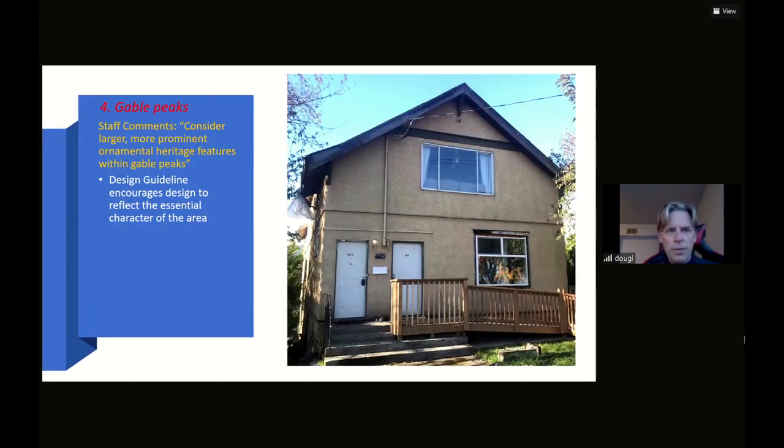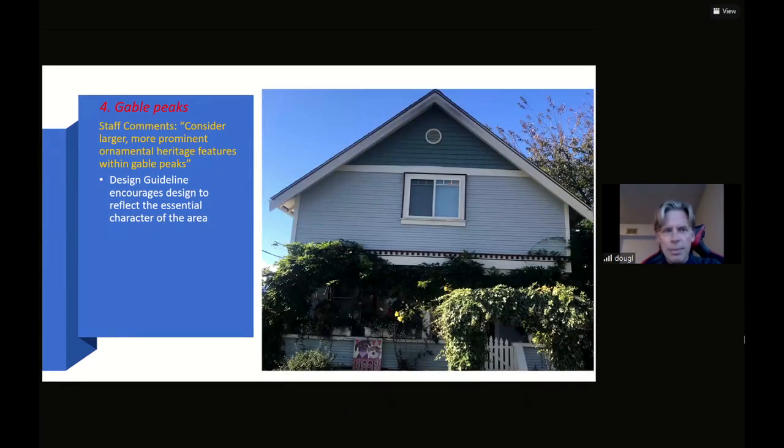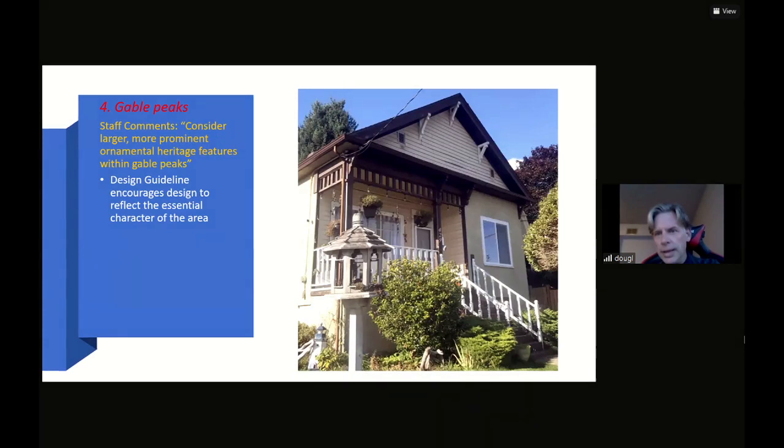Staff comment 4 was to consider larger, more prominent ornamental heritage features within gable peaks. So I went around the neighborhood, and to give you what is represented in the neighborhood gable peaks today, we have this example, and this example.